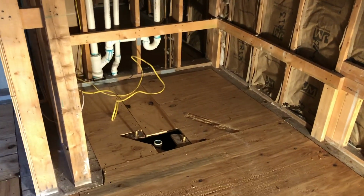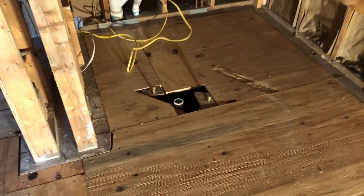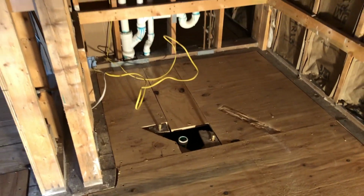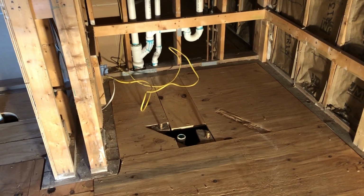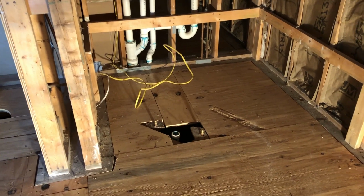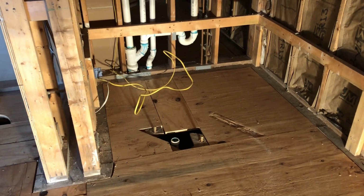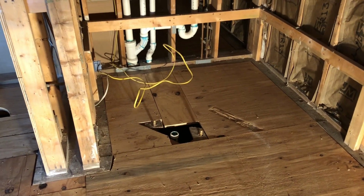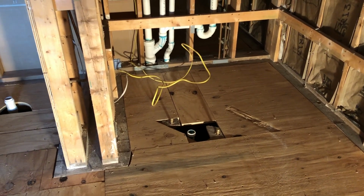Over here in the corner was where the garden tub, the jacuzzi was. You can see the plumbing for it right there. We're going to go back with a freestanding tub in this area. We're going to still have to have the external faucet, the standing faucet on the side. More to follow on that, unless we put the shower over there. That's what I want to talk to the plumber about and get some ideas.